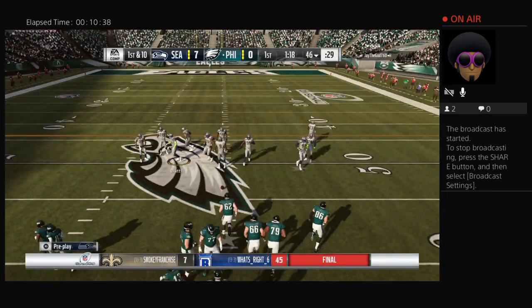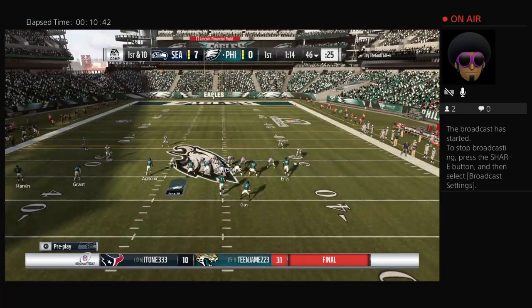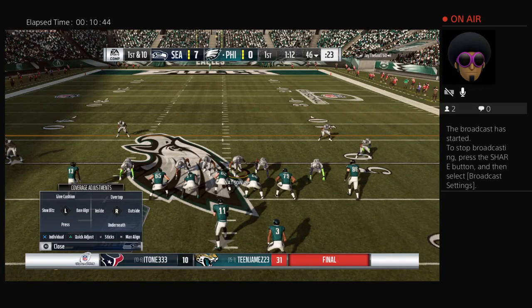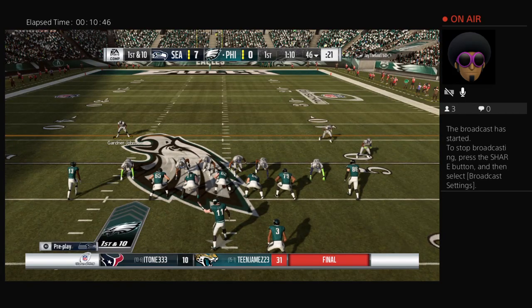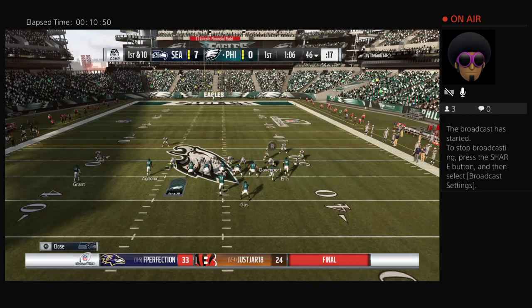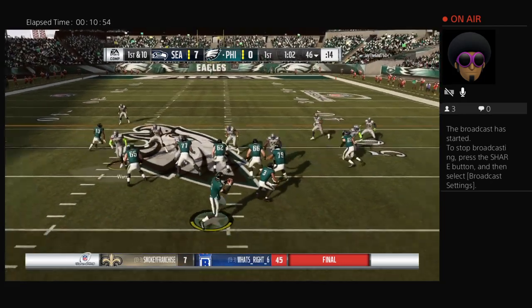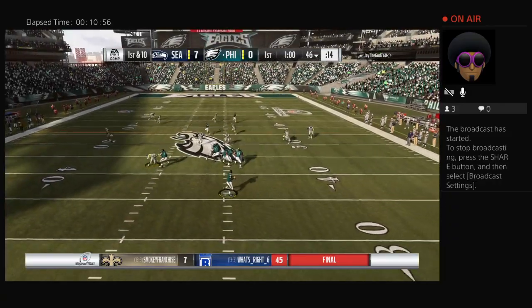A big hitter to start the drive has him up near midfield here for 1st and 10. Here we go now. Blue 90. Blue 90. Gun. They'll look to throw now on 1st down.